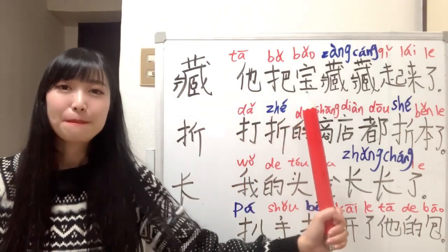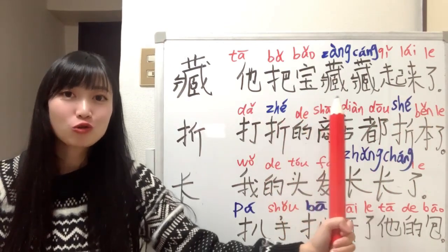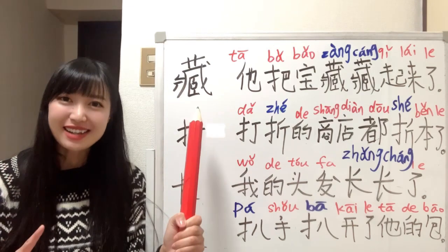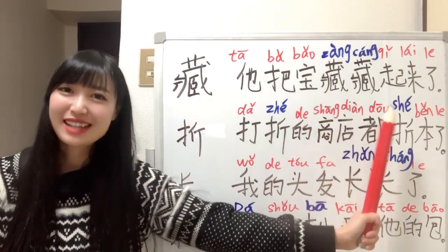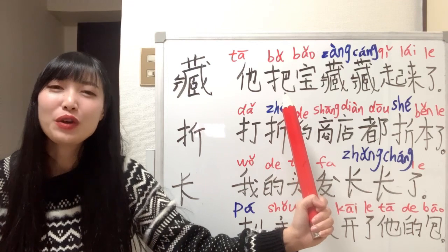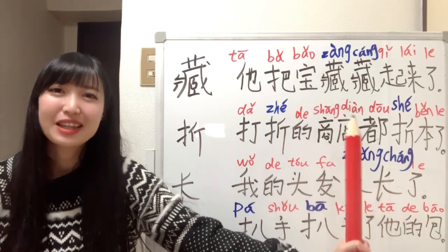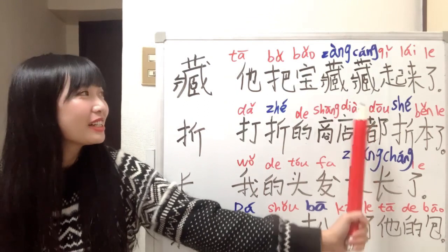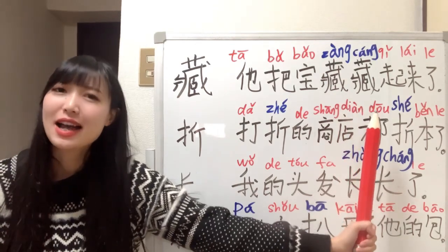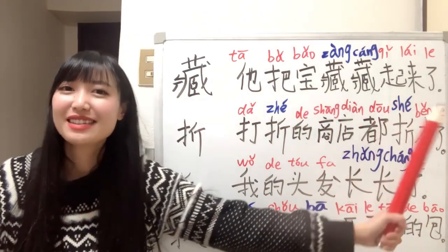他把宝藏藏起来了。What does it mean? Okay, 藏 or 藏，宝藏藏起来了。Because there's a 把 in this sentence, so basically the verb will be after the noun. So 宝藏 is the noun. 藏 is the verb. Okay. 宝藏 means the treasure trove. 藏 means to hide. Okay, so 他把宝藏藏起来了。Yes, there's a 起来 here.